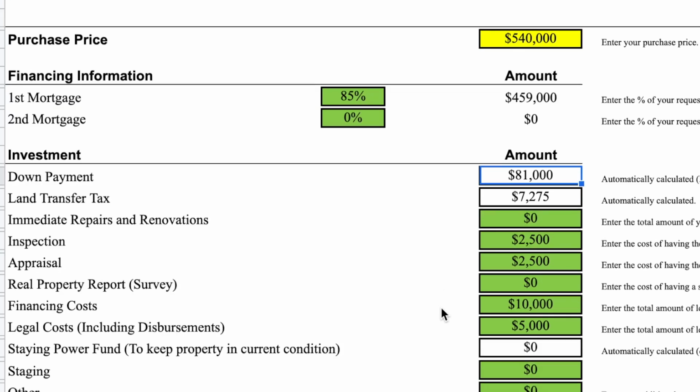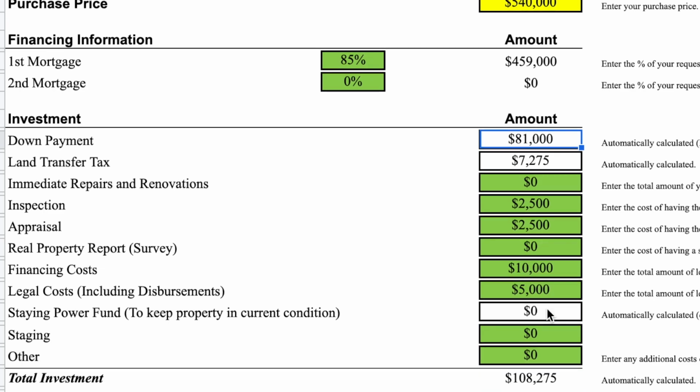Land transfer tax $72.75. Of course, we're still in Ontario. There are going to be immediate repairs and renovations, but we're going to do that on the next spreadsheet. I'm going to do an after repair value inspection, $2,500, appraisal, $2,500. Obviously, you're going to have financing costs. If you're going to go CMHC, $10,000 and $5,000 in legals.